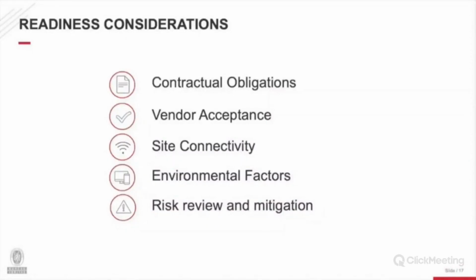We do think there are a couple of good considerations that you should work through to see how ready your organization is. And so the first one is contractual obligations. We want to do a quick review of the contract to make sure there's no language in there that could prohibit us from delivering this type of service. The second one is really around vendor acceptance.